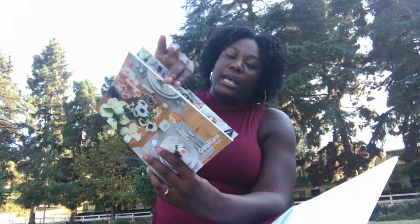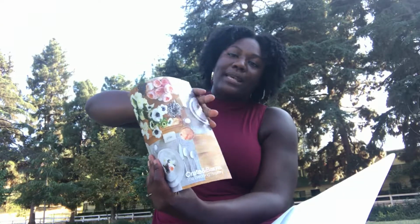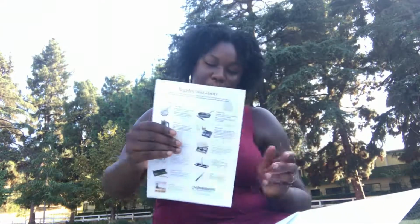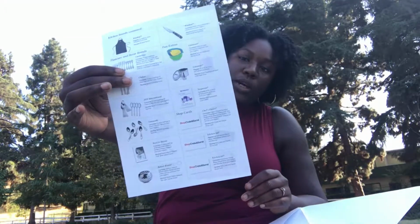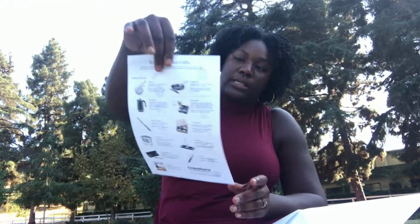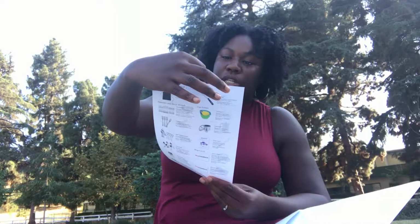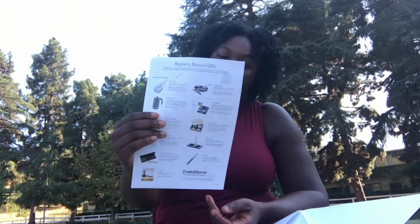And then this is the Crate and Barrel monthly magazine. So it just has a bunch of things about weddings, a lot of house related items, and things that you would put on your registry. And then it came with this, the most wanted things, or the registry bonus, let me see, registry bonus gifts. Register for a complete section. Oh, so this is bonus gifts. So if you register for something, then you may get a bonus gift or something like that. I don't know.